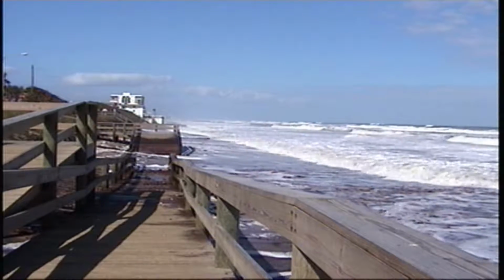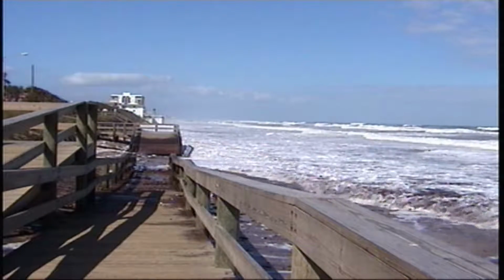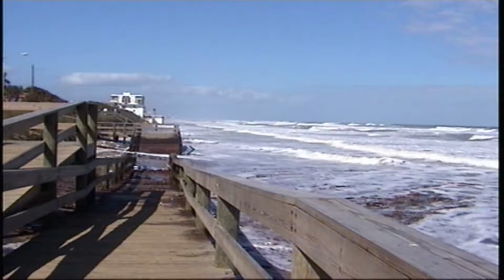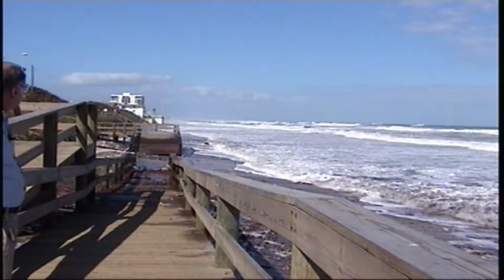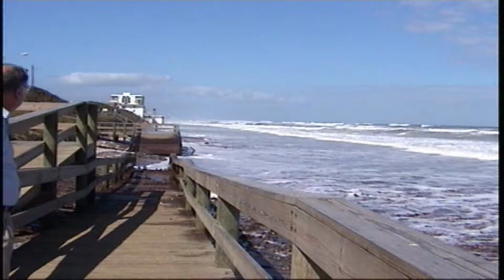Well, here we are at the beach, and we can see the effects of the storm that passed by yesterday. We've got some pretty high waves. It looks like they're at least about 6 or 7 feet. You can see some sargassum weed, which is accumulating down here near the surf. We're about 3 hours past low tide, so we're coming up on high tide now.